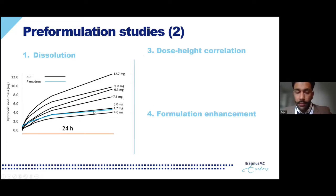So with the 2 formulations that we've developed initially with the 3 different design heights, we performed a dissolution study. On the y-axis, you can see the hydrocortisone mass in milligrams, and on the x-axis, the time in 24 hours. The blue line is the sustained release Plenadren formulation, which is a registered formulation, and the black lines are our 3D printed formulations. As you can see, we are not only able to almost mimic the Plenadren formulation, but we are also able to produce the same sustained release effect, but with different doses. For example, you can see here 12.7 milligrams, 7.6 milligrams. So we've shown that we can produce sustained release effect with different doses.